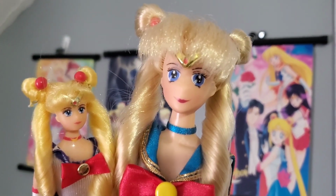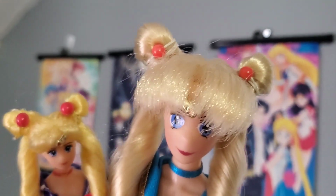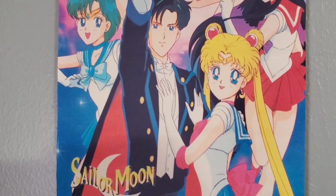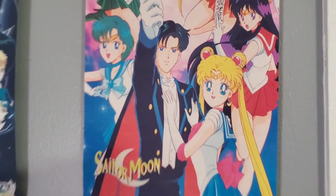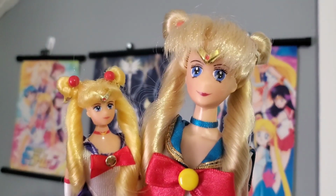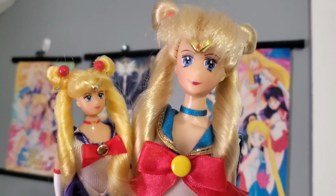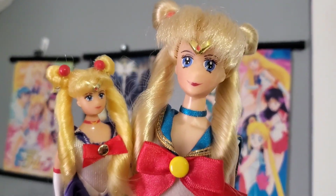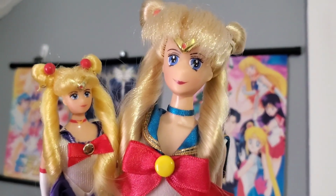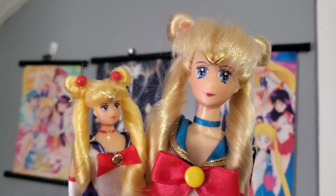Oh, by the way, originally they both had regular pigtails. I actually did the odango myself just because I wanted it to be, well, a little more show accurate, but anywho, that's just me. Anyway, the big reason why I love these dolls forever is because this was the first ever thing Sailor Moon related I ever collected. And it holds a very big special place in my heart.